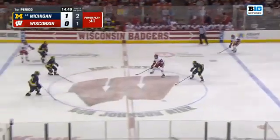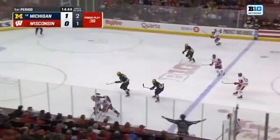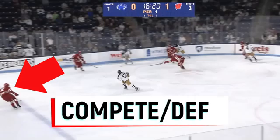And look at this one. That's a great rush right here, and he gets it in the zone. Like, come on. Do that more often, Logan. Like to see that.